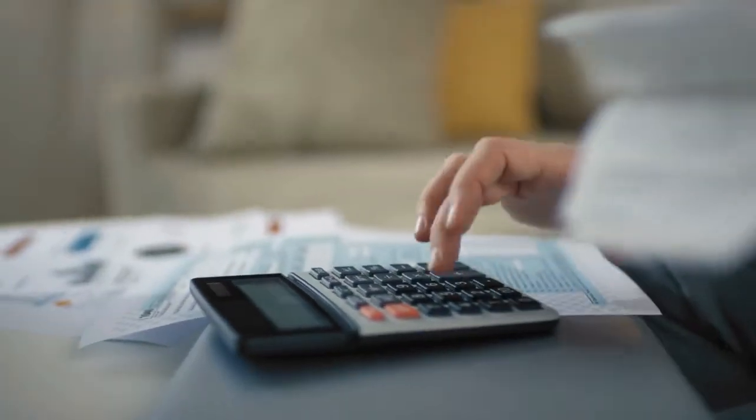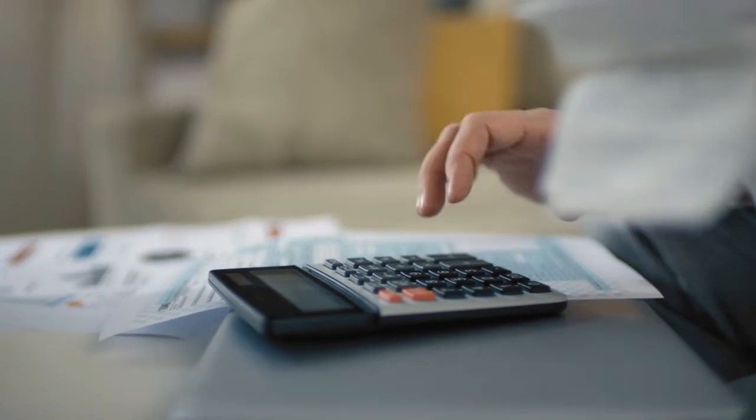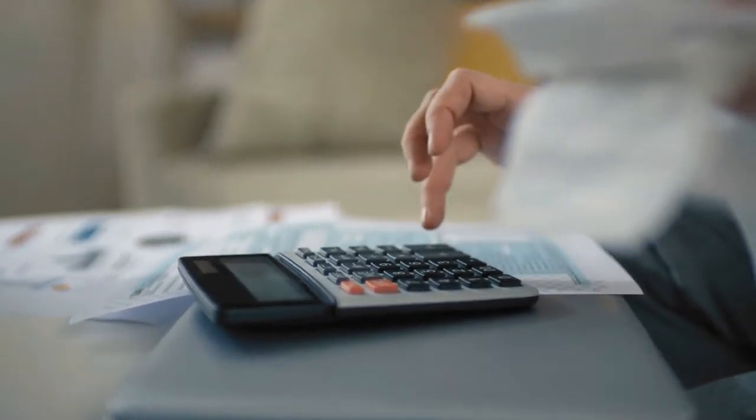So what is the big difference in all of these carriers? It's really going to come down to price. They are all going to be priced differently. And the prices vary based on where you live and when you are enrolling in your Medicare supplement plan.